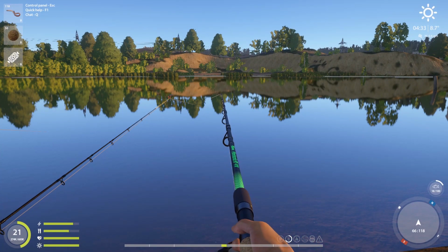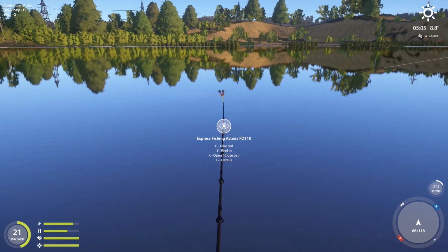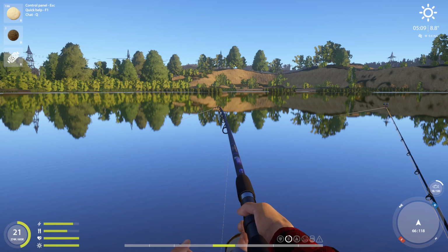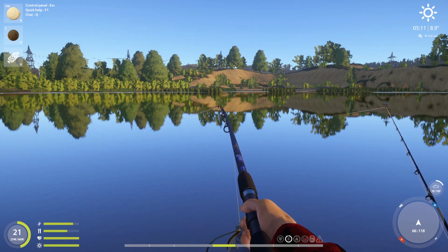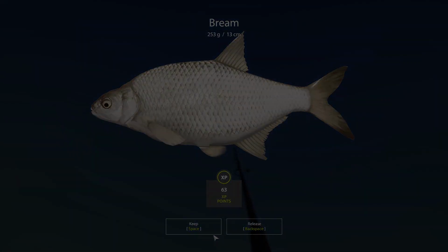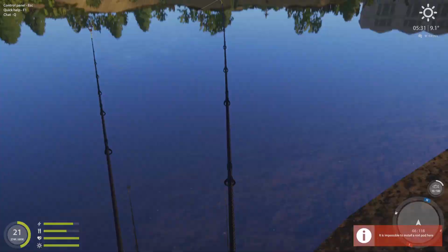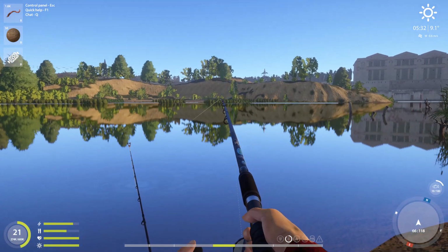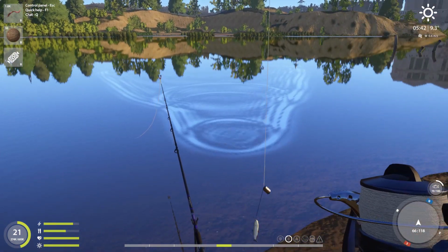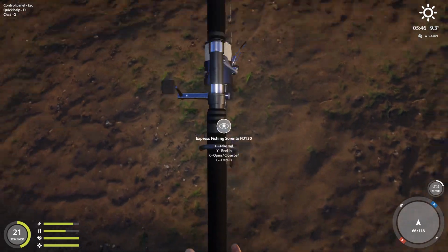Pulling in the crawler, make some casts. Ooh. Tiny. Down. Tiny. Get there. Chubster. Gotta make a couple casts at least.